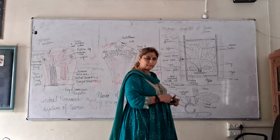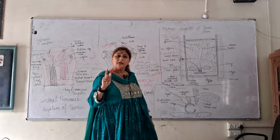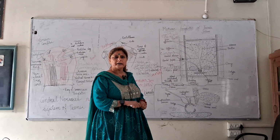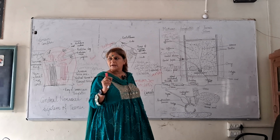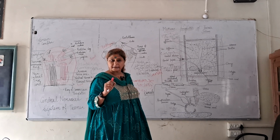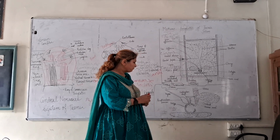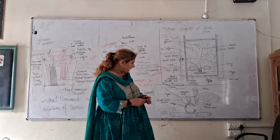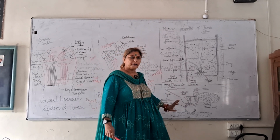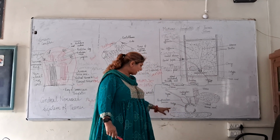Ootype is also present in case of liver fluke. So it is a specific, important point of Taenia, platyhelminthes. Now what is this ootype? In this ootype, when the oviduct opens, another opening is of Mehlis's gland.